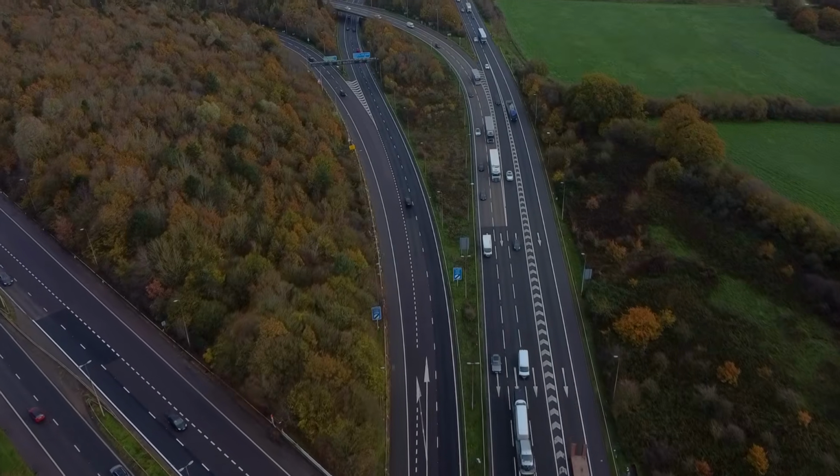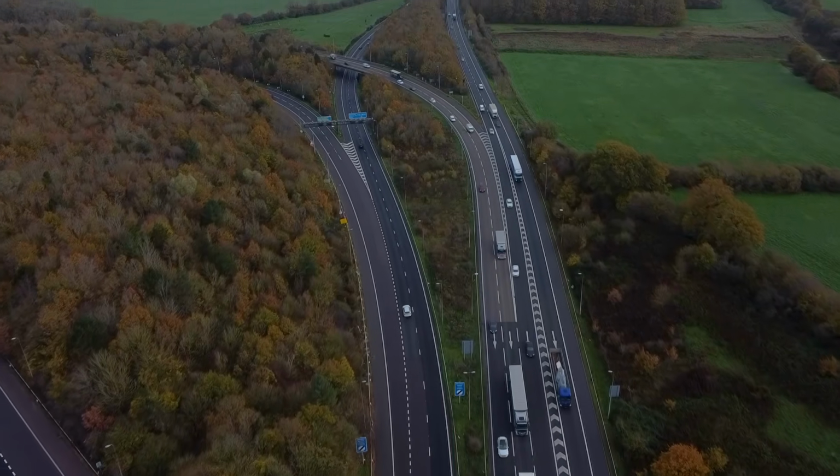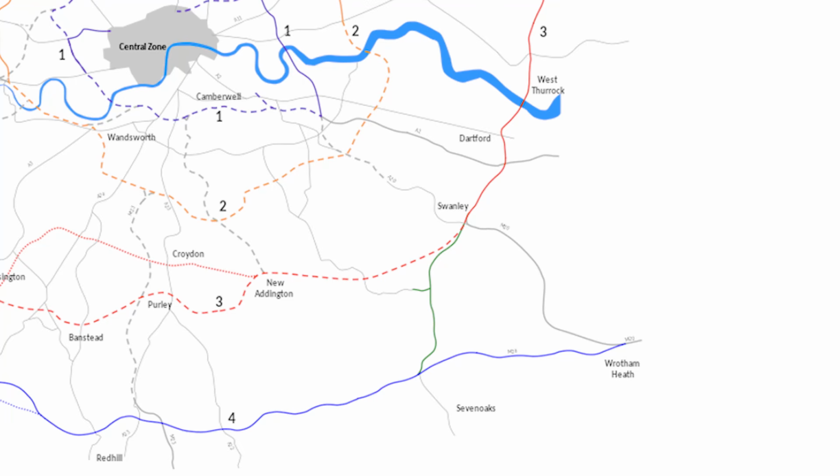Fantastic. But what have all these ramblings got to do with the M26? A very good looking question indeed. It was actually the application of these last minute fixes to the failed London Ringways project that created the M26. Ringways 3 and 4 were hastily joined together to create the full M25 circle, but as a result 10 miles of motorway was left over and sort of sticking out in an odd direction.